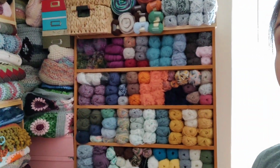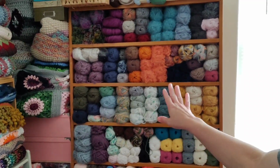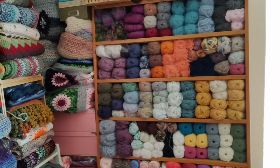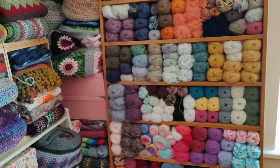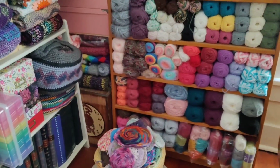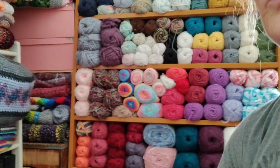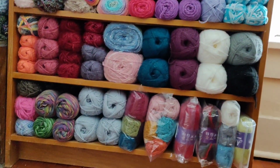And now pretty much the rest of this whole bookshelf is Hobby Lobby, like I'd say from 4 years and back. And most of it is clearance yarn. And then going down, there's a few on the very bottom that are not Hobby Lobby. Let me show you.